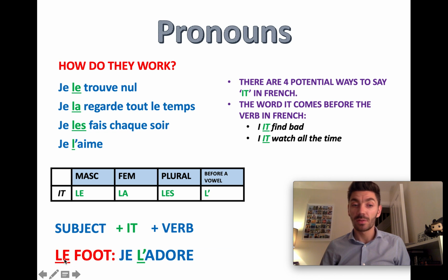Then another example, le foot, je l'adore. L', je l'adore. The reason we used l' instead of le is because we can't have two vowels going together here in French. So the le becomes l'. The apostrophe shows that we've kind of deleted the e. We know it should be there, but we couldn't put it down. Je l'adore. I love it.